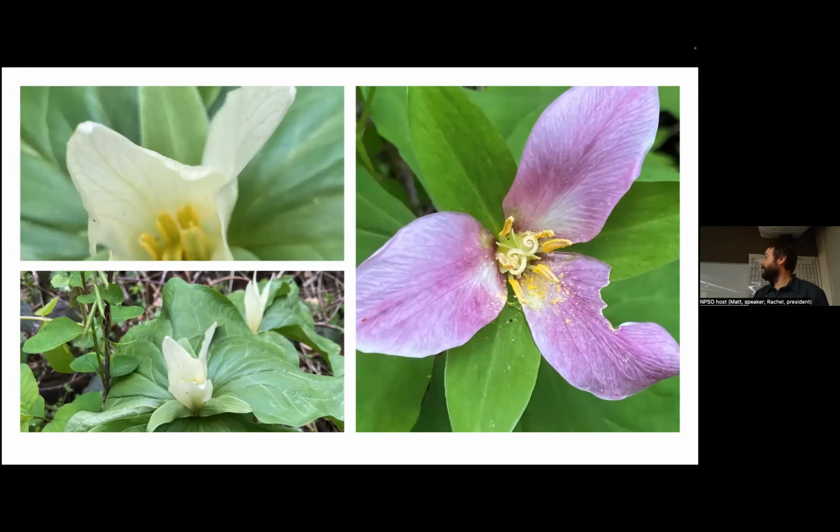This is the wake robin, the giant wake robin trillium. I don't know if this is true, but I believe that once these plants get pollinated, they start out white and they turn red or purple after pollination. Someone also told me that trilliums are pollinated by ants. I'm not sure. I never actually pay that much attention. I don't see too many pollinators visiting this plant, so it very well could be pollinated by ants.